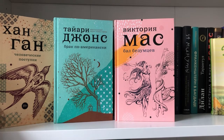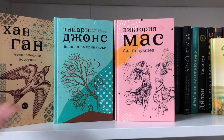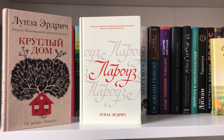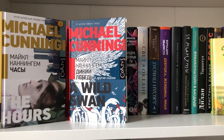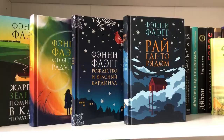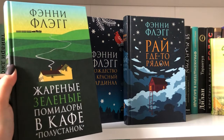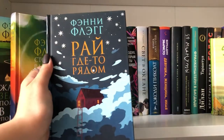Here we have Human Acts by Han Kang, An American Marriage by Tayari Jones, and Le Bal des folles by Victoria Mas. Two books by Louise Erdrich, The Roundhouse and La Rose, The English Patient by Michael Ondaatje, The Hours and The Wild Swan by Michael Cunningham, If I Had Your Face by Frances Cha, my all-time favorite author Fannie Flagg and her Fried Green Tomatoes at the Whistle Stop Cafe, Standing in the Rainbow, A Red Bird Christmas, and Can't Wait to Get to Heaven.